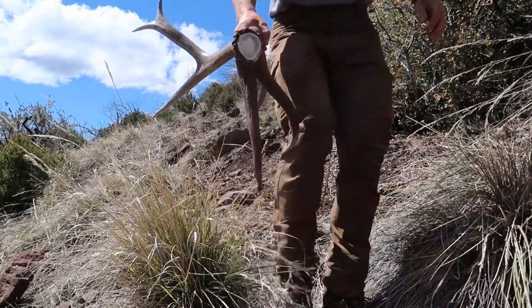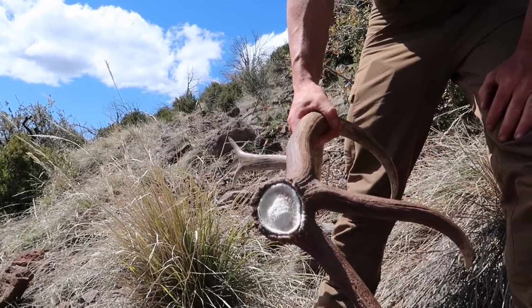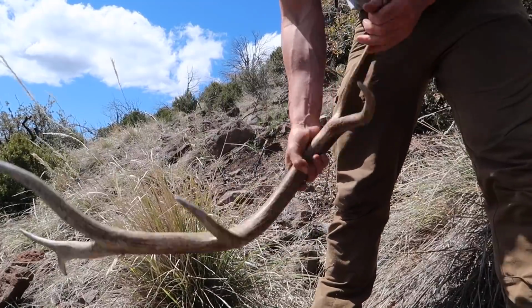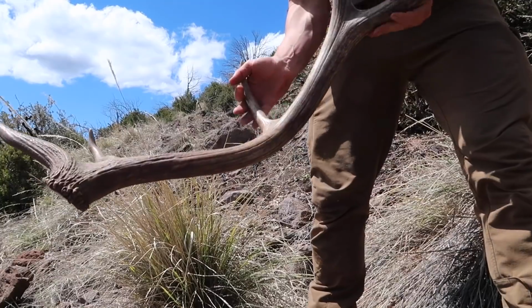Really nice white bird. So clean. Anyways, it beats getting skunked, so we'll throw that on the pack and maybe start to work some of this terrain a little bit more in zigzag.